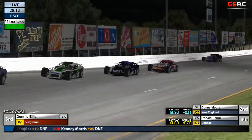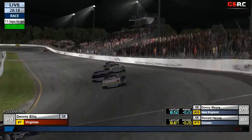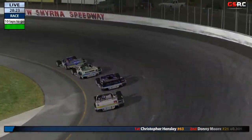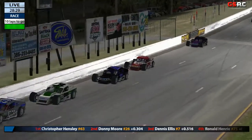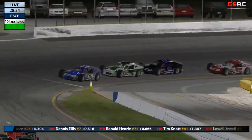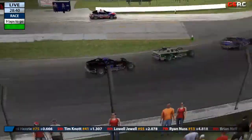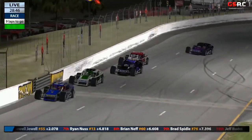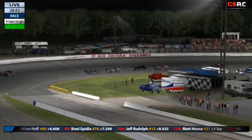10 laps to go. Christopher Hensley still up in front. Donnie Moore stalking him, looking for one mistake, making Hensley use up that rubber. Hensley keeping it on the yellow line. I think the fastest car of all, maybe Ellis in 3rd place, but he just can't get it going. Henry looked like he caught a little bit of fence, but I think he's okay. He's still in this fight.